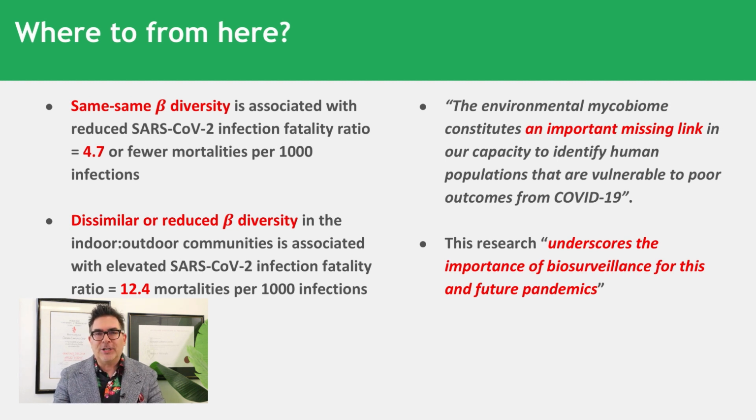So this type of research is fundamentally important to establish what your indoor air quality is like, because as the research showed, the beta diversity is in fact statistically more important than policy interventions. Knowing your mold levels is more important, ostensibly, according to Lawrence Berkeley National Labs, than the policy initiatives. And their take-home conclusion was that this type of research underscores the importance of biosurveillance in the built environment for not just COVID, but for future pandemics. As I said, I think that this is a groundbreaking piece of research.